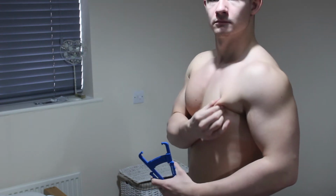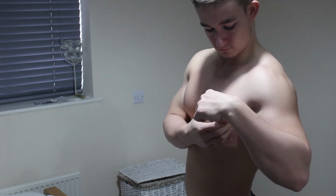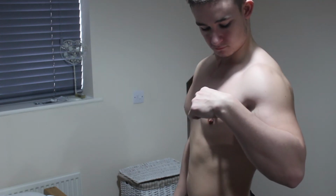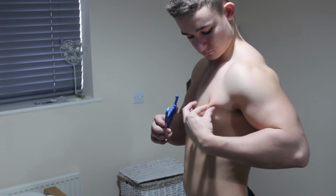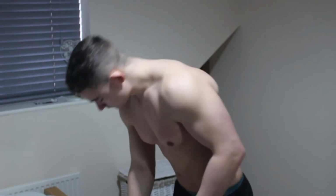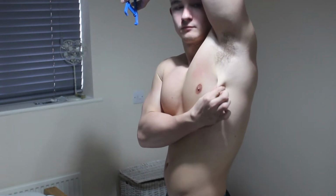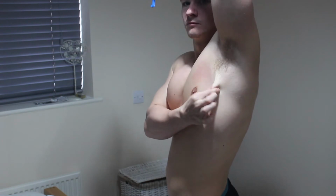Around about here you can grab it, hopefully you can feel the fat separate from the muscle, and then you would just simply pinch it with the caliper, take a reading, and then note that down. As I say, repeat that 3 times, and you'll find an average. You're also going to do that for your axilla, which is underneath your armpit, sort of again between the nipple and the armpit, but more on the side of your body.